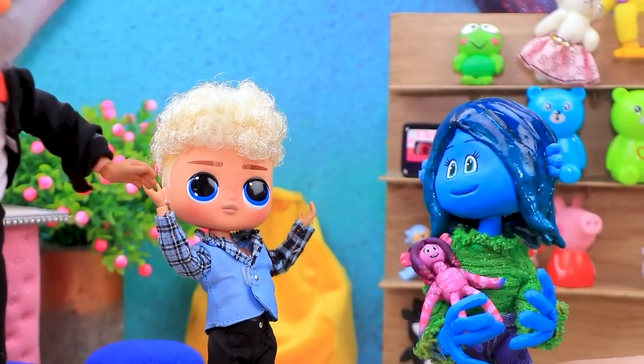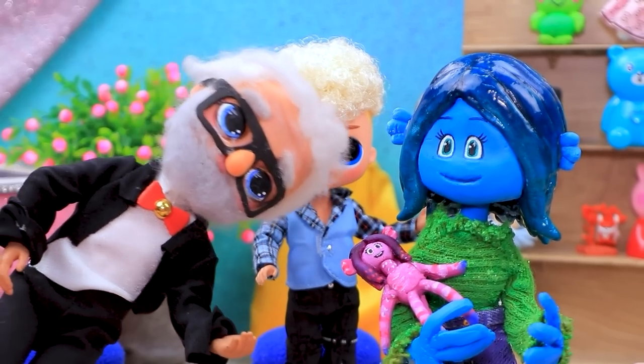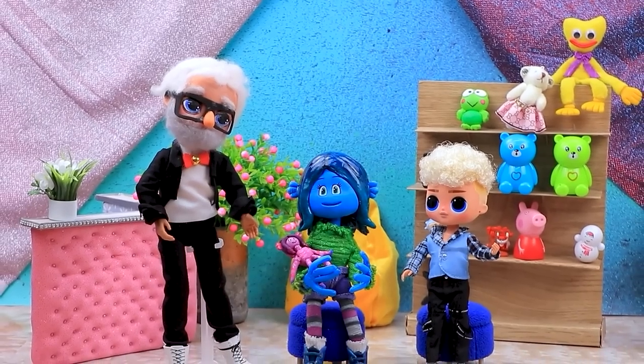Grandpa, let's give it to her as a gift. Oh, I feel so awkward. This toy is just right for you. Thank you. Ruby is happy.